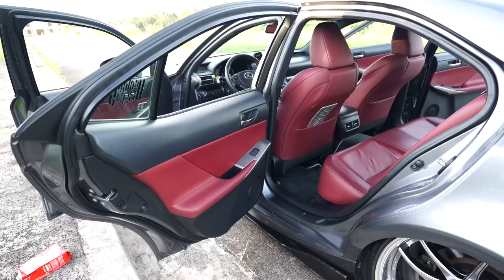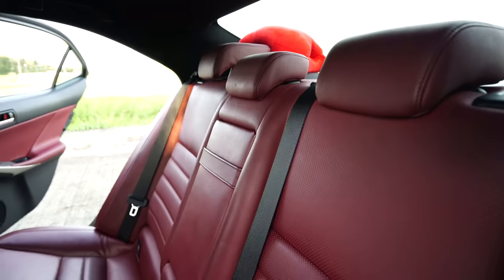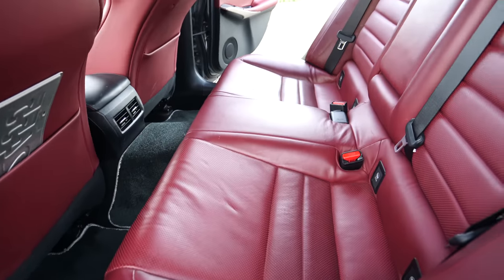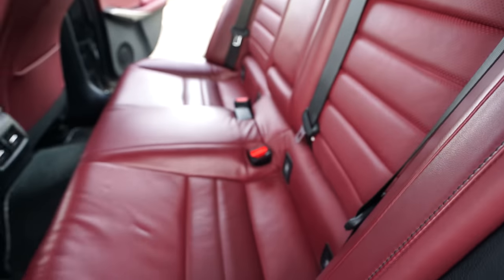But yeah, as for the rear seats naman, same red interior. Okay, red trim panels. Really distinct red color ng interior natin sa loob. It actually matches well with the gray color at outside. See, the transition from metallic gray to red is actually really nice touch.